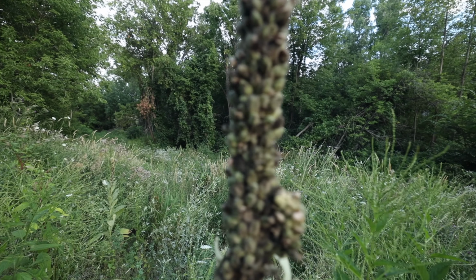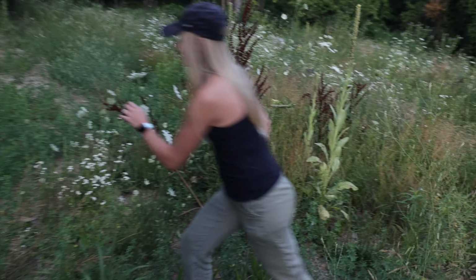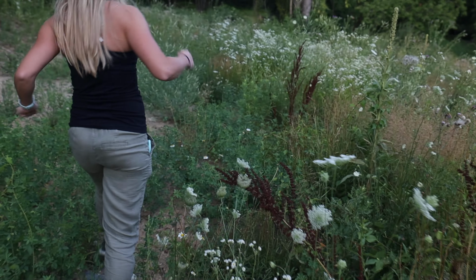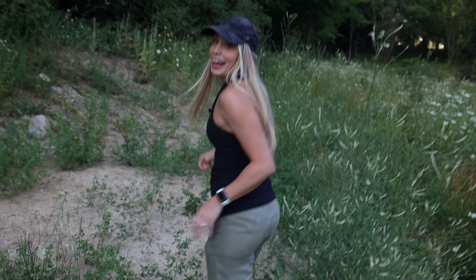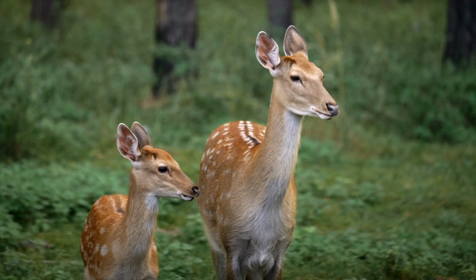The other ones were not walkable. Gotta be careful of them ticks. This one is so scared of ticks. I pulled one out of my butt cheek like 3 weeks ago. We got some deer tracks.